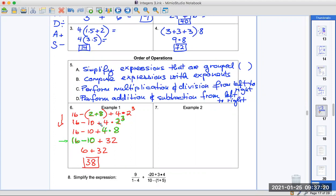And you can work downward and you can do a few things at a time. You could do the power with the parentheses at the same time to save yourself one line, but this is one step at a time. Are you caught up copying this at home, guys? Got it? Okay.